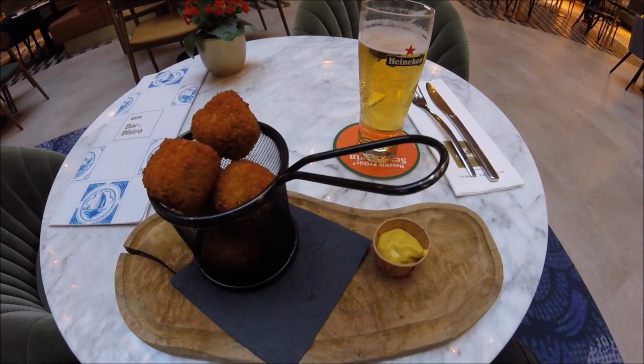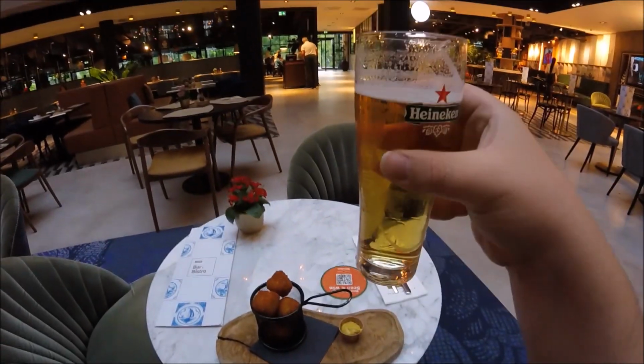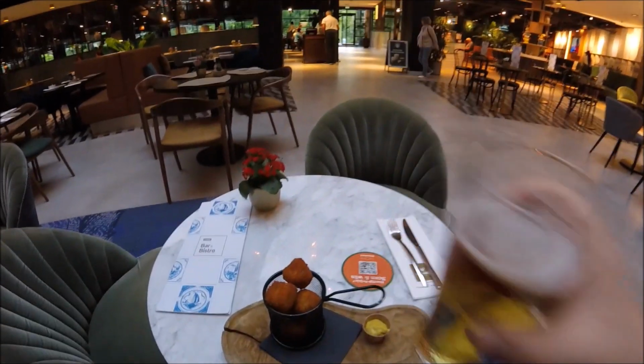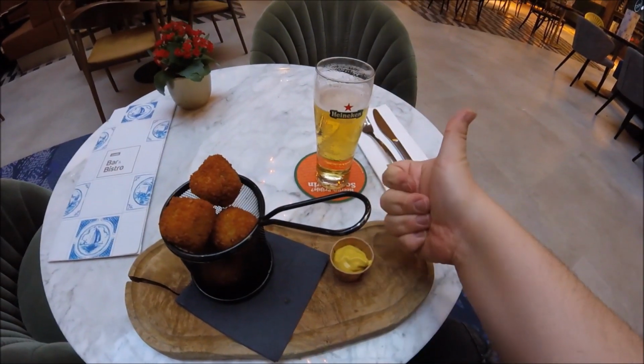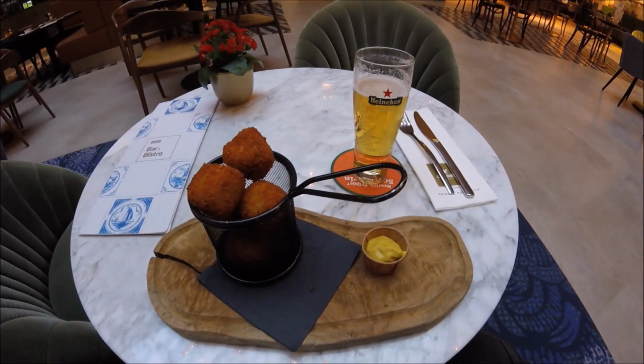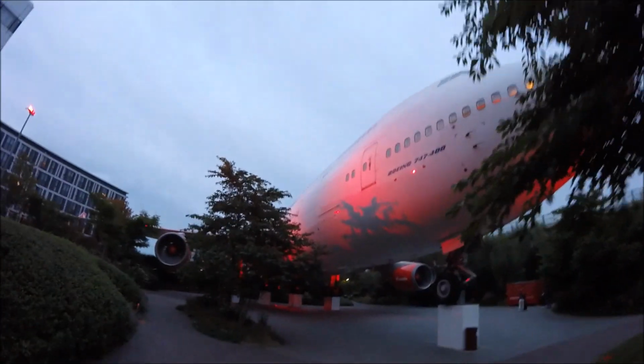I decided to have bitterballs with some Heineken because when you're in the Netherlands, you can't not have a Heineken. It's standard. And the bitterballs are a delicacy, a Dutch hot snack that I've really taken to in the last couple of years. I actually do quite enjoy these, although they're not necessarily to everybody's taste.